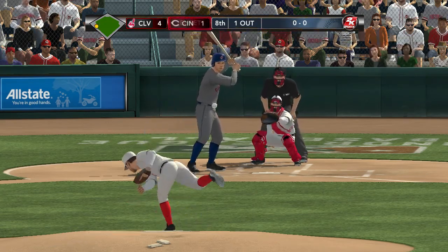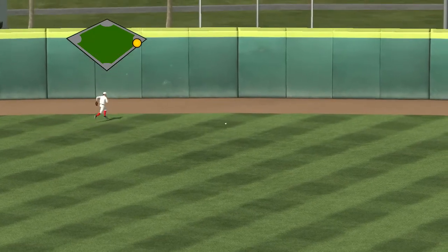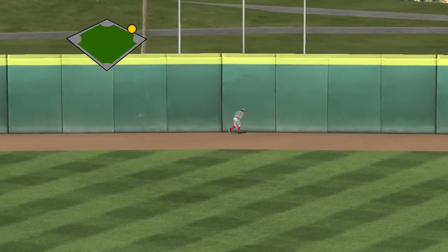And here's the first one. Swung on, line to right center field. Into the alleyway. He'll likely get extra bases on this. That brings in a run here.